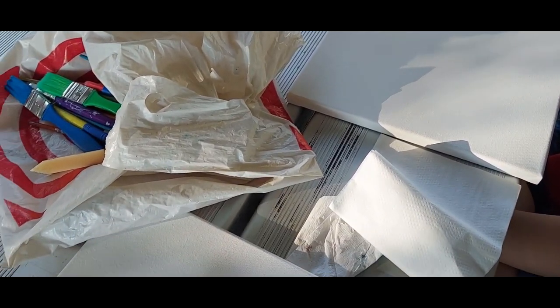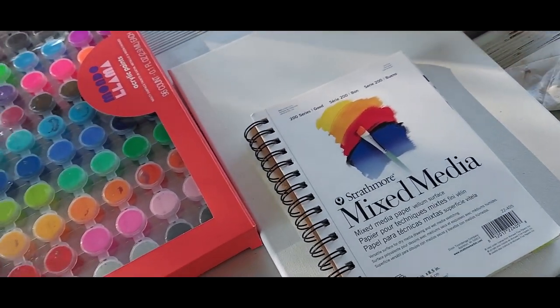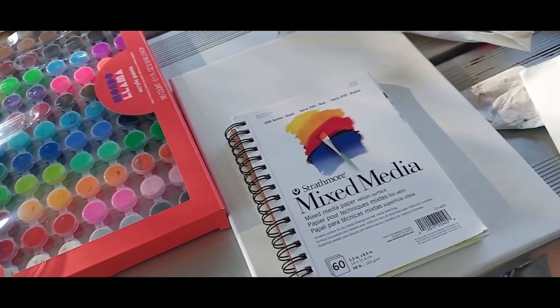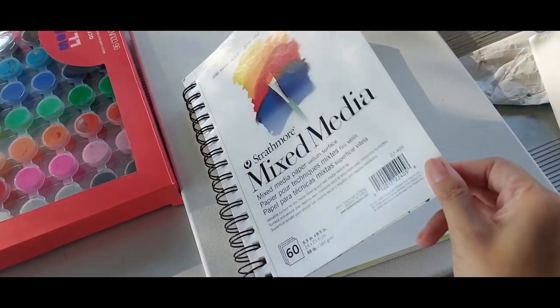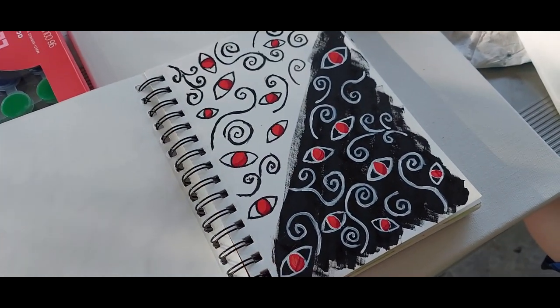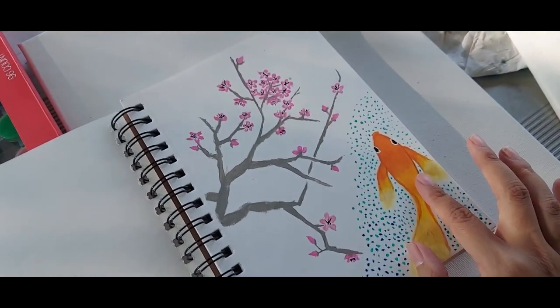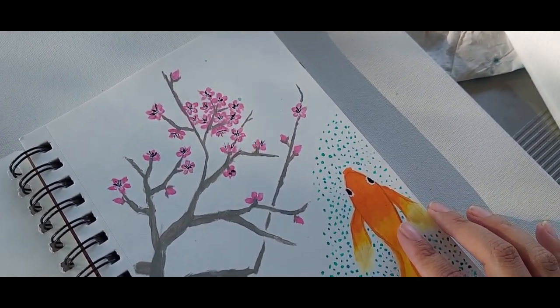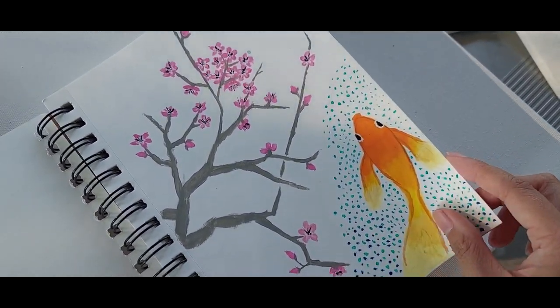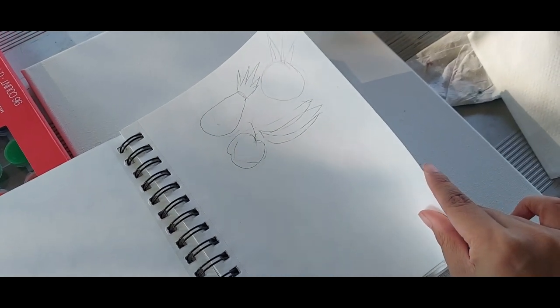Finally, we get to the painting part, and while we figure out what we want to paint, I pull out my art book, where I keep all my ideas for painting. And today, this is what we're gonna be painting. But I did have a second idea. I was practicing sakura blossoms and tree branches. But as you can tell by the shadows, it might be a little late to do something that detailed.